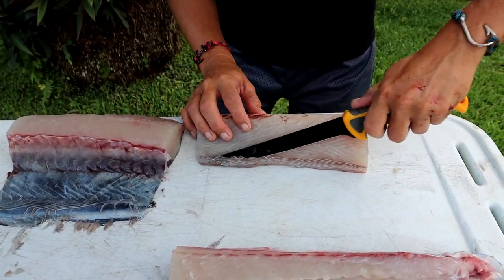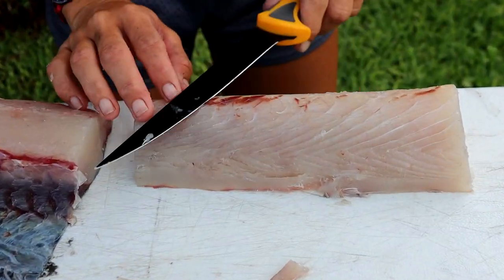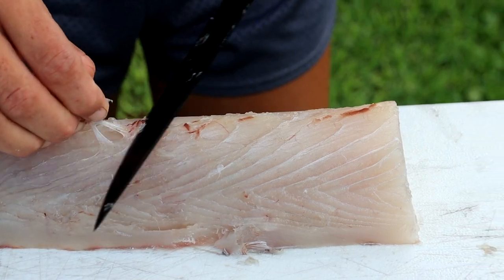Right here, that can just be cut out. That's no big deal. And then I have a little bit of red there. No big deal either. Just cut that right out. And that loin is ready to eat. That is a gorgeous sushi loin right there.